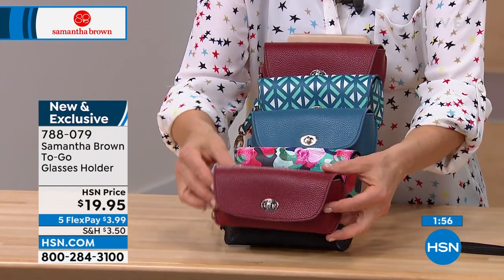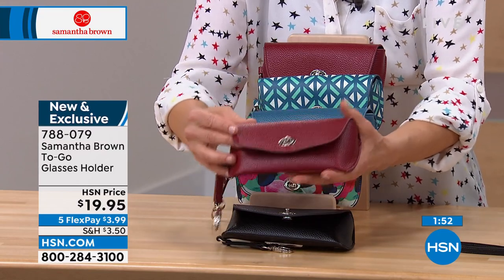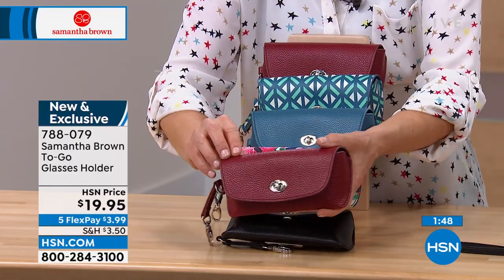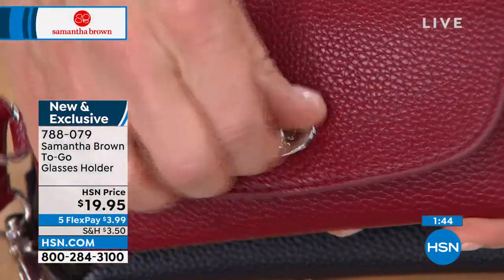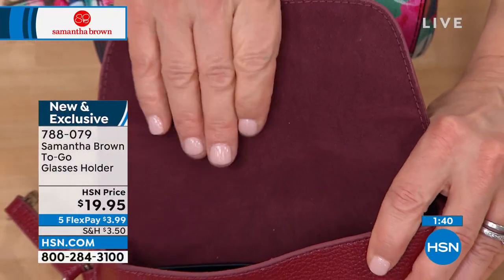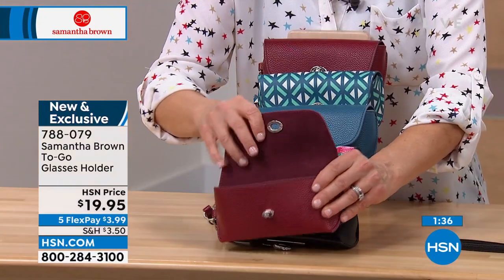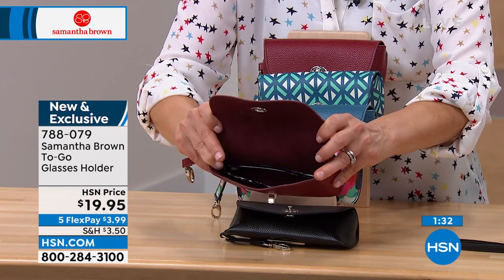I just love this. I've never done anything like this before, and it's so exquisite and elegant. This is actually faux leather, but if you get a great shot of that, look at that. It's pebbled, and so the detail of it is so beautiful, and the metal clasp here, it opens up, and now you have this beautiful, soft, faux suede, so it really does feel, look, and act like the highest quality leather, but it's not. Fits your glasses.